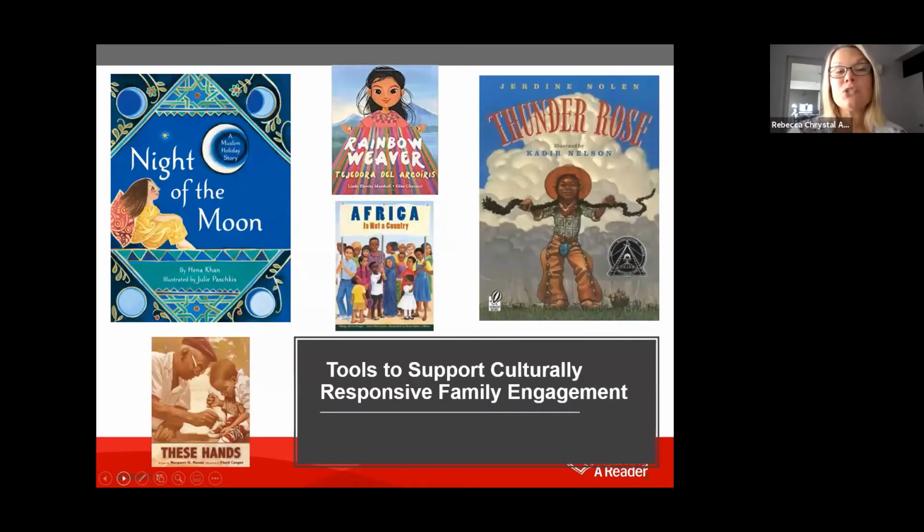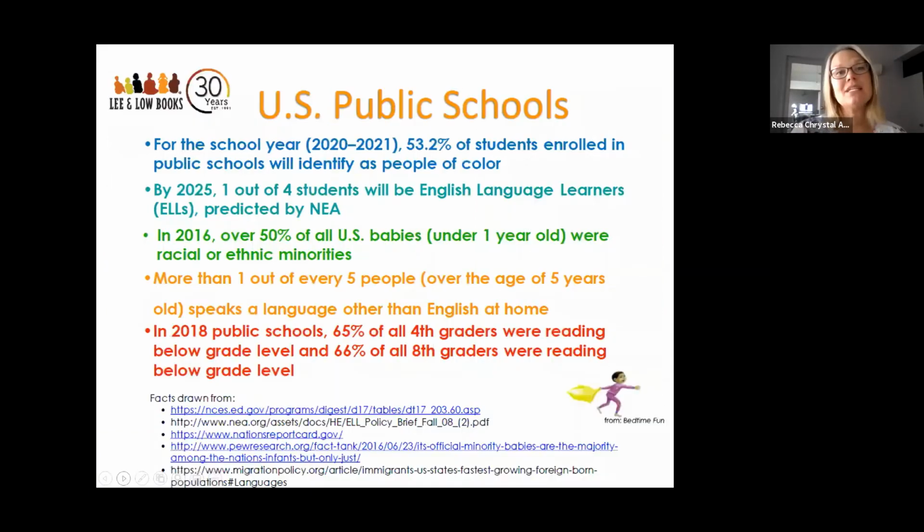So today we're going to talk about tools and evaluating your library, whether it's your classroom library, your Raising a Reader program, or any program that you're doing with your children and families. I shared this last week, but I think it's worth reiterating that for school year 2021, over half the students enrolled in public schools identify as people of color. We know that by 2025, 1 in 4 students will be English language learners, as predicted by the NEA. And in 2016, over half of all US babies under 1 year old were racial or ethnic minorities.